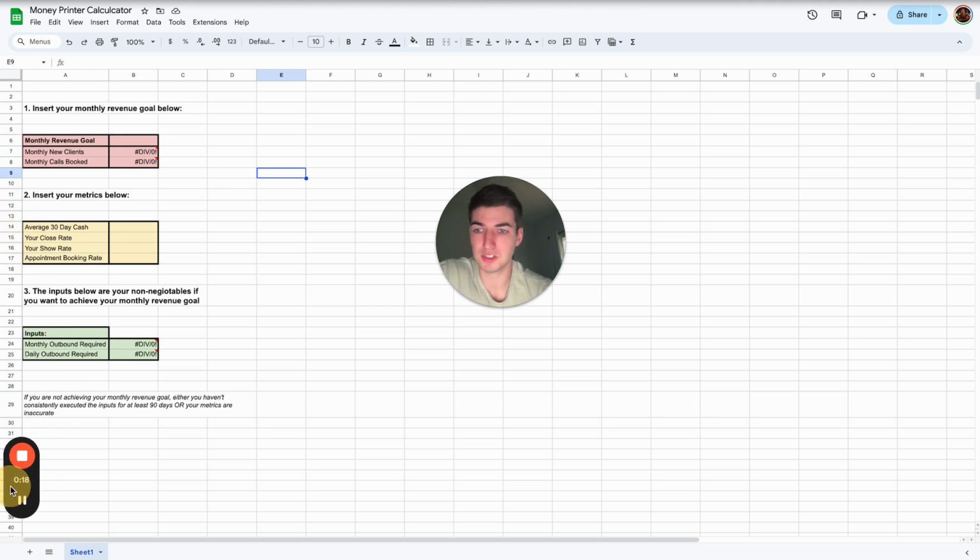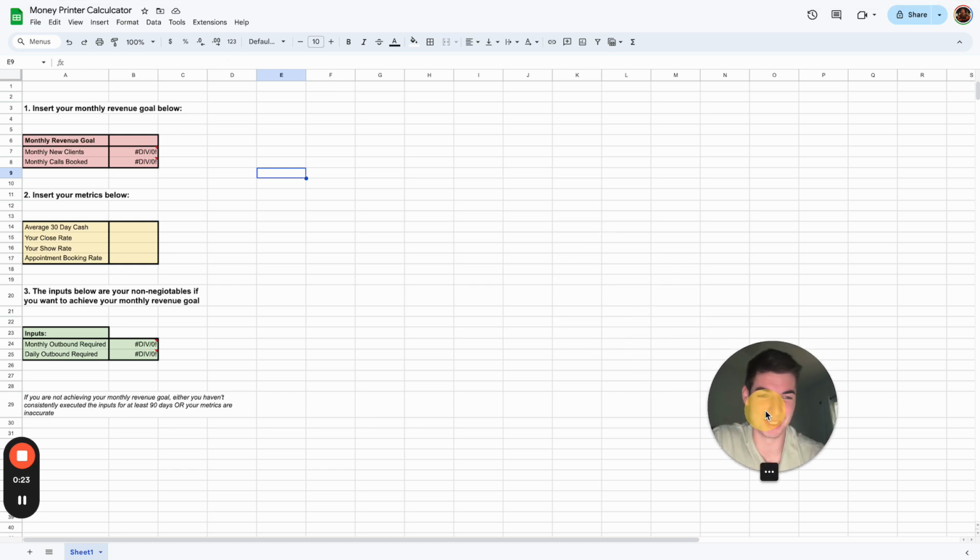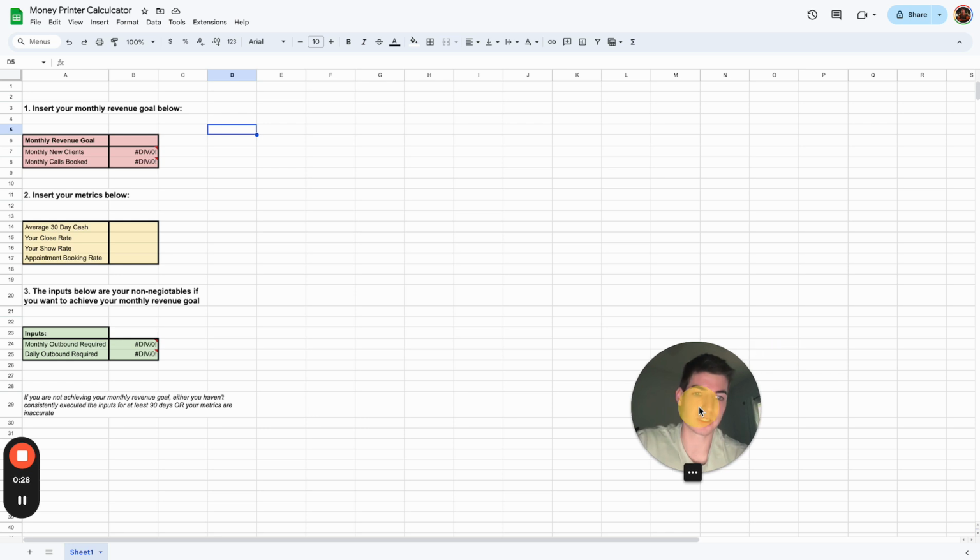So I have a fancy spreadsheet built out for you. It's what I call my money printer calculator. I know, really, really fun spreadsheet, right? So anyways, how this works, the very first thing you need to make $30,000 cash collected.